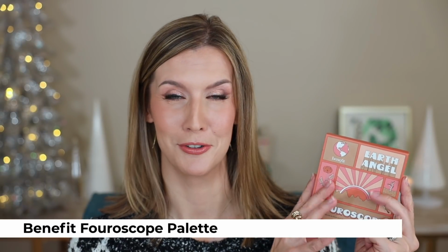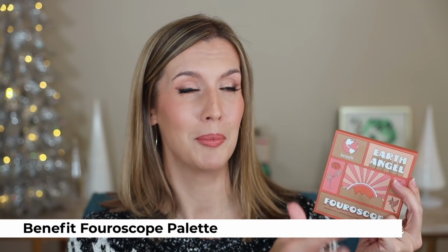I'm not sure if the Benefit Foroscope palette is limited edition or not. I know originally it was. I'm hoping they'll make it permanent because it's really fantastic. There are a couple of versions. I have Earth Angel, which I have loved. There is a big mirror here on top. You have Hula Bronzer, which I adore, Cookie Highlight, which I also adore.